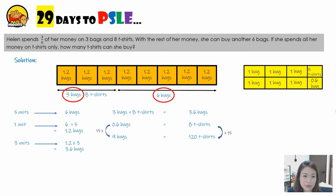So in total, how many t-shirts can she buy? Let's not forget the 8 t-shirts. So everything would be 120 plus 8, which is 128 t-shirts. And that's the answer. So that's all for this question.